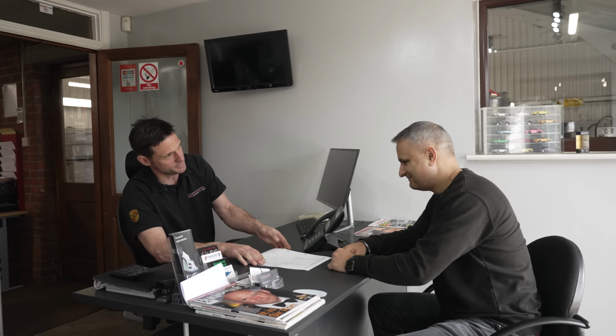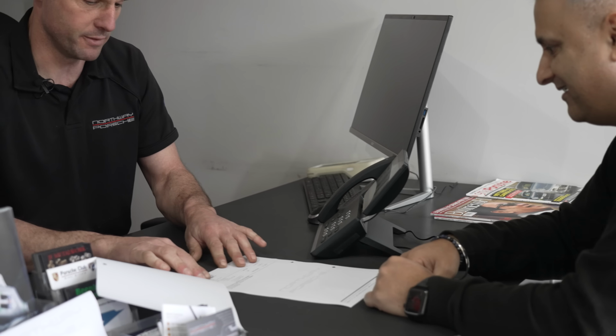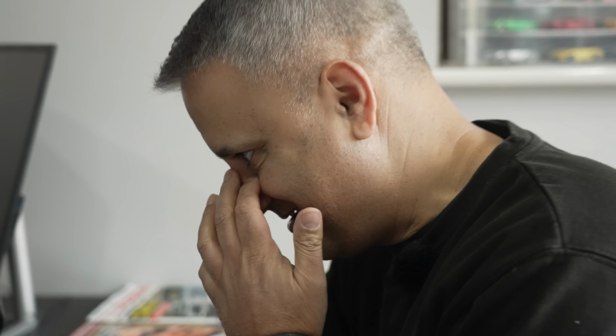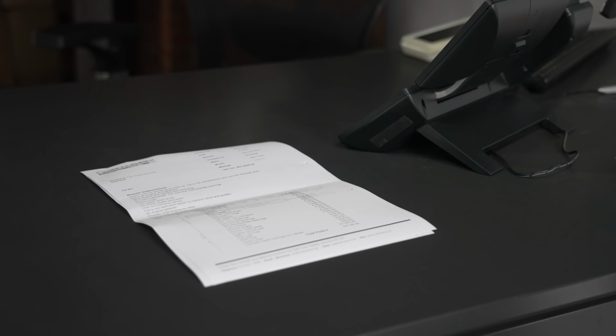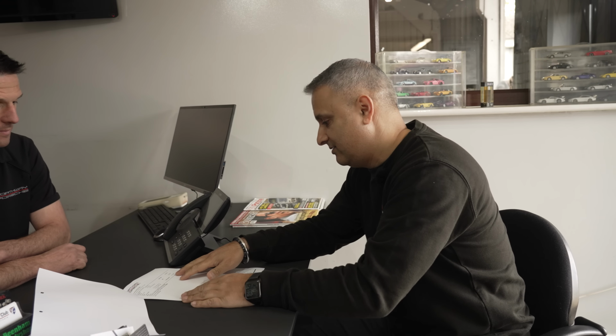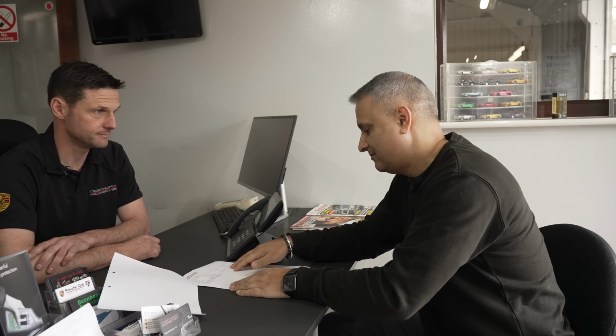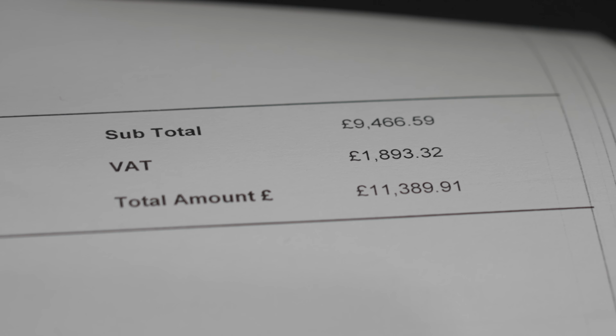And then you can go to the second page, I knew this was coming, which then gives you the overall list of the labour, the total parts. I'd sort of worked out and calculated from our previous discussions we're going to be there or thereabouts. So for you guys, the total bill included the dreaded VAT. Yeah, that's the killer. It's £11,389 and 91 pence. It's a lot of money. But then you've done a lot of work. Yeah. So I'm not overly shocked actually.